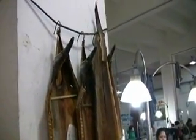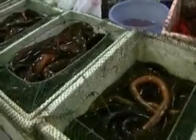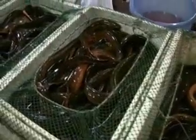Okay, so some dried fish. This is dried manu, actually. That's the big fish that was in the box earlier. Right. Okay, and back to our friendly eels. Boxes and boxes of eels.